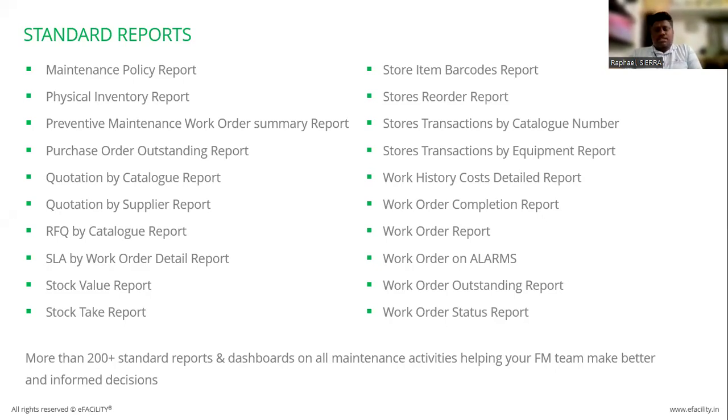So any other queries or shall I move on? Are you able to provide us the cost of each module? Sorry, you were asking about the costing part? Yes. No, not right now. This is completely a demo session, so this is not related to any cost. All right, okay.